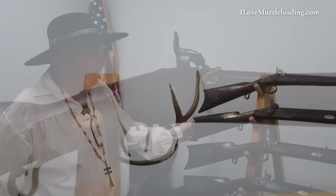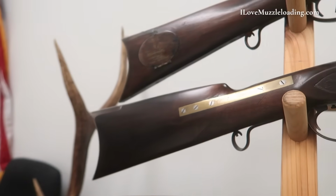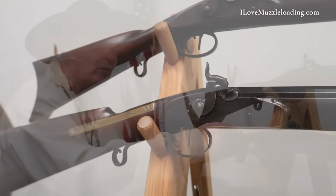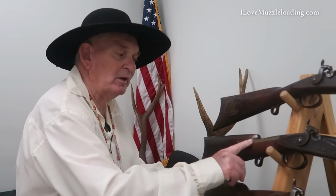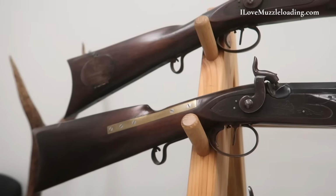This one has a reinforcing plate back here, because on all rifles, you know, muzzleloaders tend to break right through the wrist. And we actually have some in which he put that on them, or another gunsmith did later on.